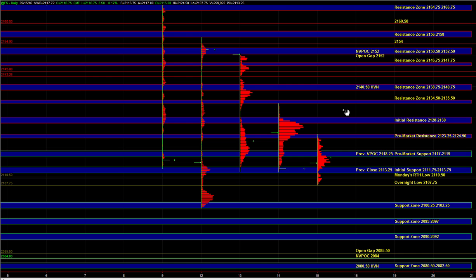On the downside, if we fail to hold Monday's low or the initial support zone, and we are seeing a lot of downside momentum and broad market weakness with the AD trending lower, then, like I said, 2100 quarter to 02 quarter would be very much within range. And if we're really starting to sell off on strong downside momentum, then even 95 to 97 and 90 to 92 would not be out of the question.